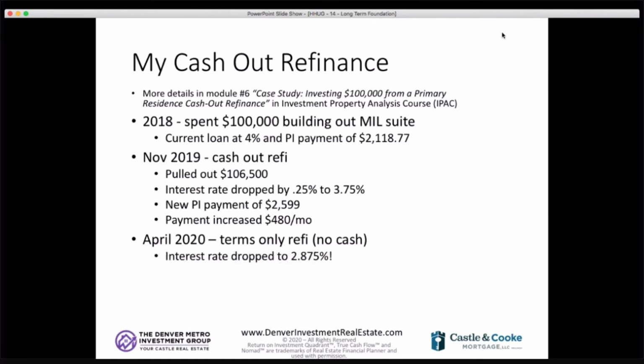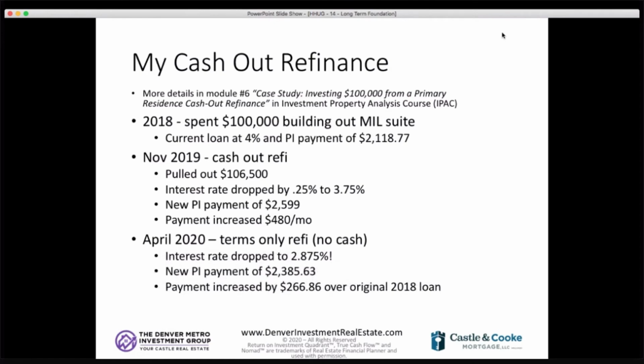So now my interest rate dropped to 2.875%, almost a whole point lower. Now my new payment's about $2,385 a month, which is only $266 more than my original payment. So now I have $106,000 in my checking or savings account, and I'm only paying $266 to borrow that money. I was thrilled at 480 and I was over the moon at 266. So let's walk through what I'm doing with this money.